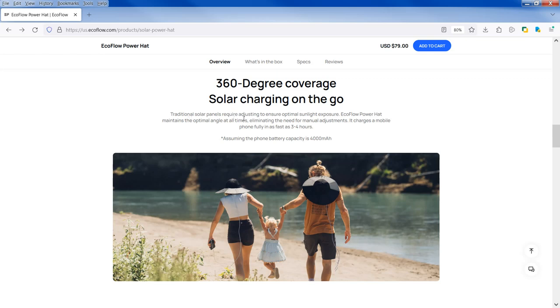Traditional solar panels require adjusting to ensure optimal sunlight exposure. The EcoFlow Power Hat maintains the optimal angle at all times, eliminating the need for manual adjustments. It charges a mobile phone in as fast as 3 or 4 hours, guys. That's kind of a long time, but if you're walking along the beach and your walks are usually maybe an hour or so, you could probably get 25% of your rated battery, depending on your phone, of course. It even says here, assuming the battery is about 4000 milliamps.